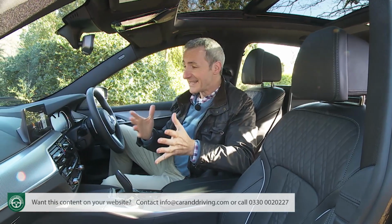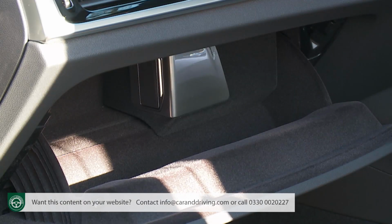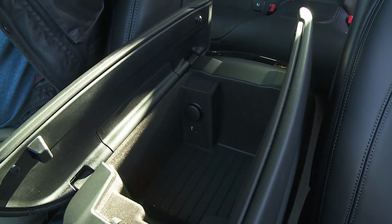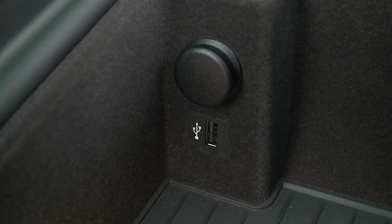Cabin practicality, that's another area where a little more development might not go amiss. The glove box is small, there's nowhere to put your sunglasses, and this leather-topped twin-lidded storage box between the seats is nothing like as deep as you expect it's going to be, and incorporates 12-volt and USB ports.